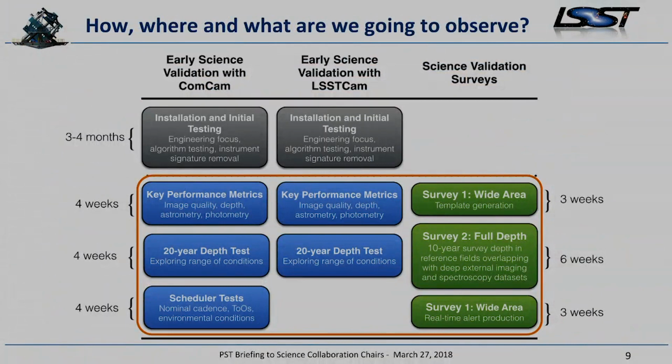The how is somewhat constrained a bit by what the commissioning team has to do to run their verification and validation tests. But there will be other opportunities to do other kinds of observing. And so let me give an example of where input could be welcome. The 20-year depth test. The observations that are going to occur when we do that will never occur during the 10-year survey, right? So we're talking about over a 1-month period taking of order 10 or a dozen fields and continuously observing them to produce 1,700 visits.